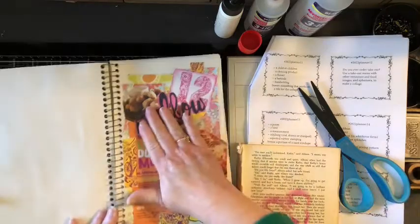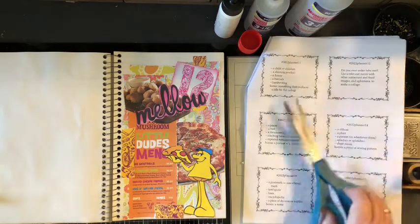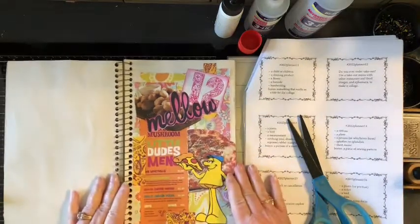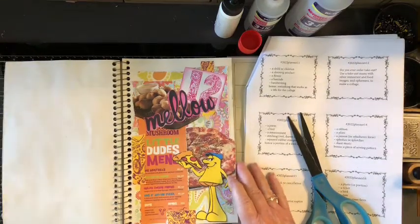Okay. There we go. It's not very exciting, but there it is. We've met the requirements. It's a takeout menu and other restaurant and food images, and ephemera to make a collage. So, week 12 in the books. I can't say that I loved it, but I think it came out all right.